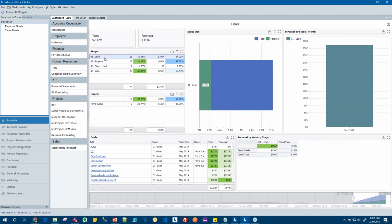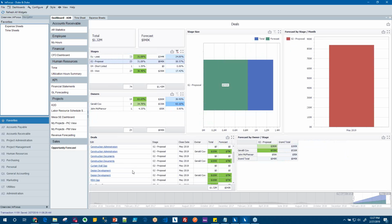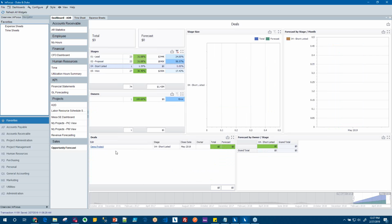So if I just want to filter down to projects in the lead stage or proposal stage or opportunities in those stages, then that will filter my list. So right now I've got one in shortlisted. It filtered to that demo here. And I could look at this on a date range. I could look at it back and see what our success rate is and things like that.